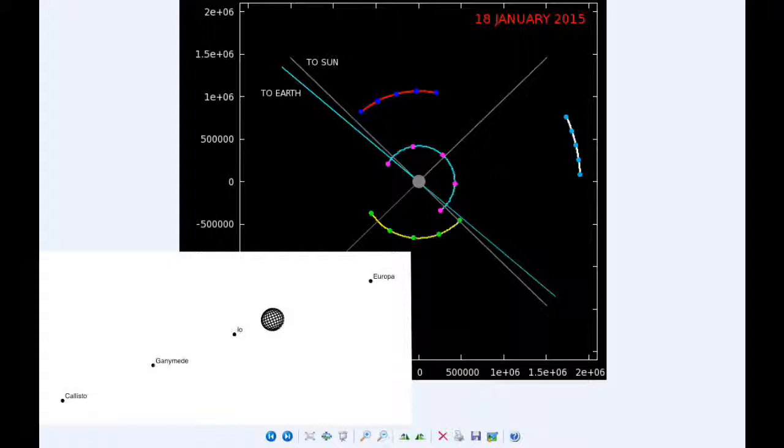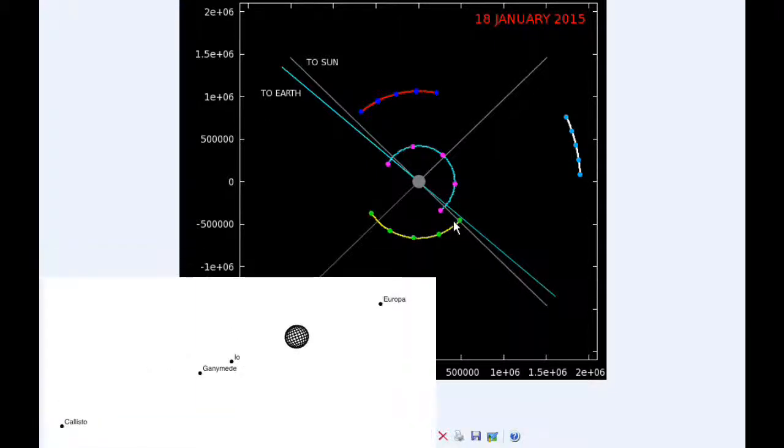At 6 hours UTC, Io has now moved behind Jupiter and is firmly in quadrant 1, heading east. Europa at 6 hours is now past its western elongation and is in quadrant 4, heading east. At 12 hours UTC, Io is just past its eastern elongation and is now in quadrant 3, heading west.